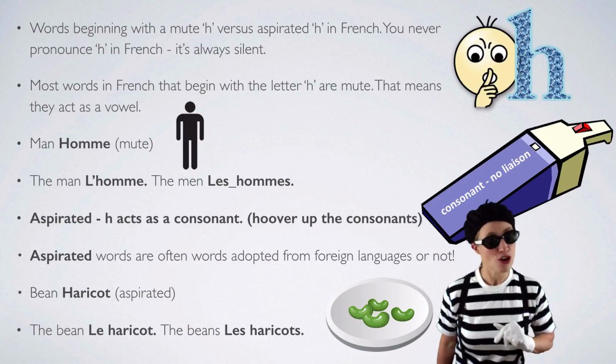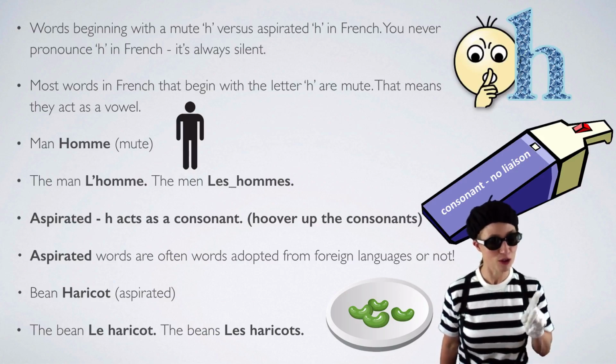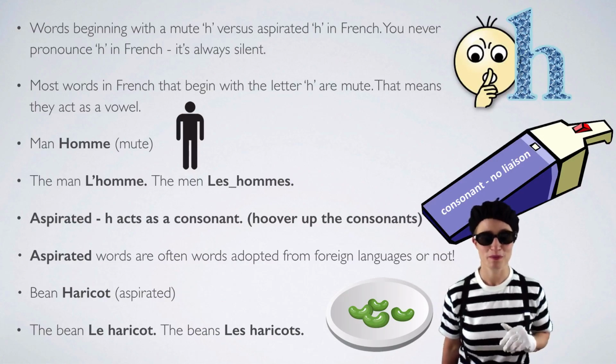Okay, the beans, you're not meant to say les haricots. That's meant to be bad French, although lots of French people do. You're meant to go les, pause, haricots. Let's look at our masculine aspirated words that begin with an H.